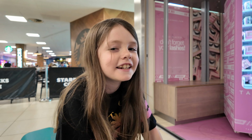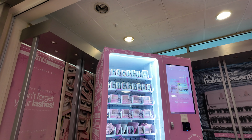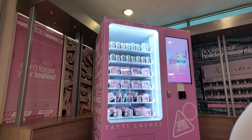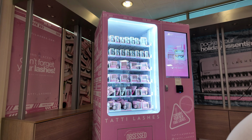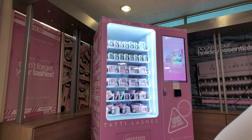You bored, Holly? Yeah. Not too long to go. And can you believe they've even got a fake eyelash vending machine here? I don't think I've seen that before. Matthew said it was here last time we came. We were in Liverpool Airport about 2 weeks ago on our little flight to Dublin. But yeah, never seen a fake eyelash vending machine before.